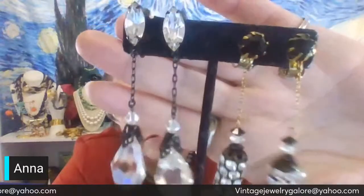Those are pronged. Like a Shriner. I don't believe they are.